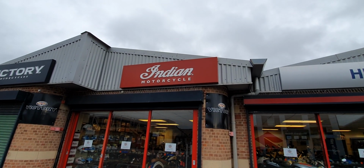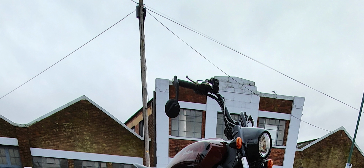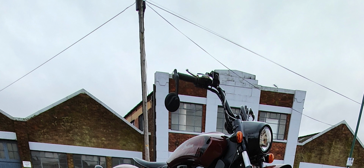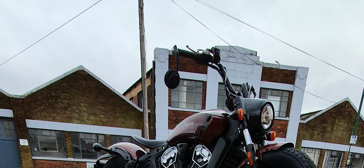Shame then that on my first ride of this bike, it was a cold, windy and overcast January day in the British Midlands. You're watching Dazzle Rebel Rides, and this is my first ride on the Indian Scout Bobber 20.